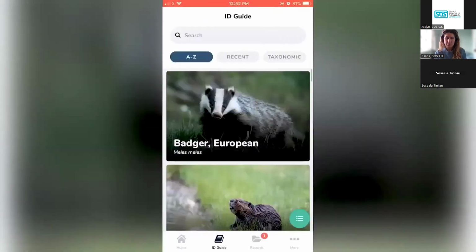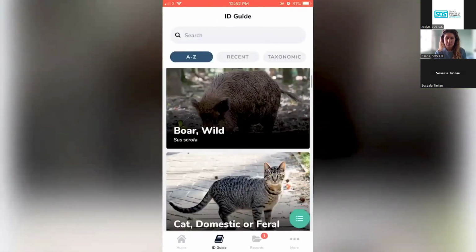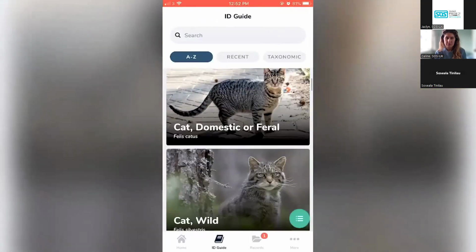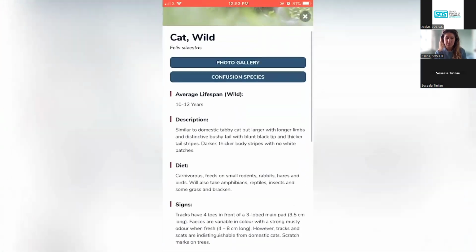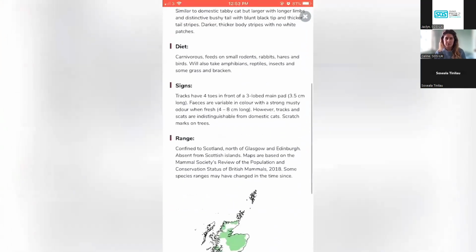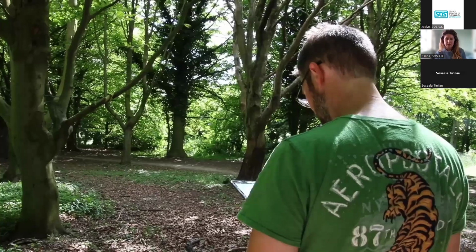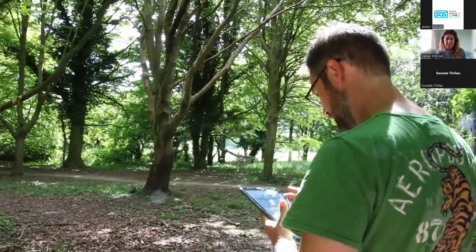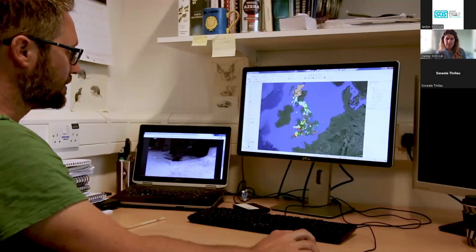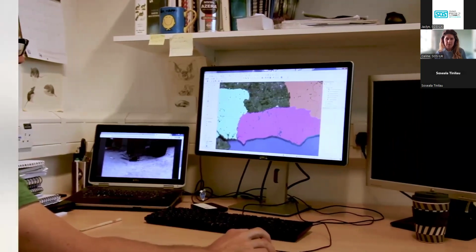One of the great features of the app is its handy ID guide, which contains photos of each mammal and the signs they leave behind, as well as short descriptions and their distributions, so you can learn more about the mammals we share the UK with. If you come across something that you can't identify while using the app, you can still add it to the survey, preferably with a photo if you can, so that the Mammal Society's expert verifiers can look at the record to identify it for you.